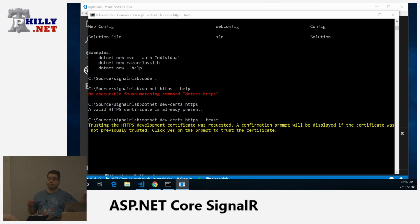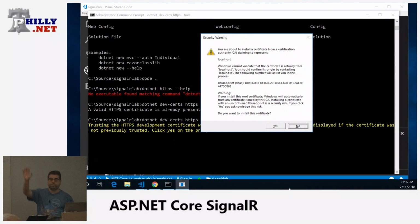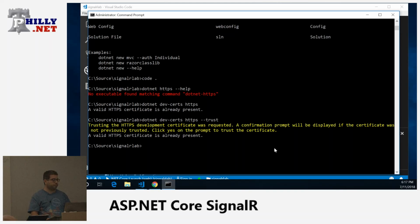Now, you get some nice yellow warning text that tells you you're requesting to do this. And if it's not trusted, you get this thing. Anybody familiar with this? That you are about to install a certificate from an authority? If you've done SSL or TLS work before, you probably got real familiar with this. It's a super scary cert warning that says Windows is going to trust this thing, and oh my gosh, if you aren't sure about this, you are going to get hacked. That's the translation of those four things. But it's a localhost cert that I've now trusted. And I tried to leave that alone on purpose.